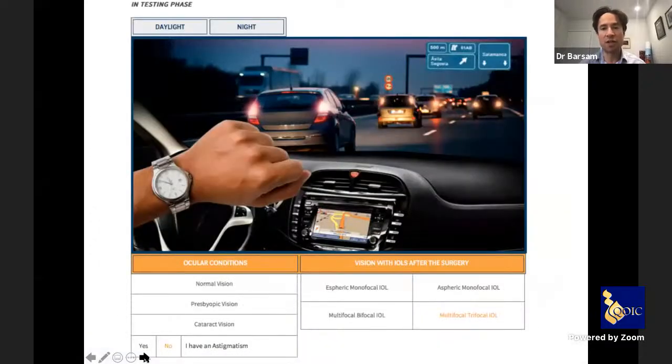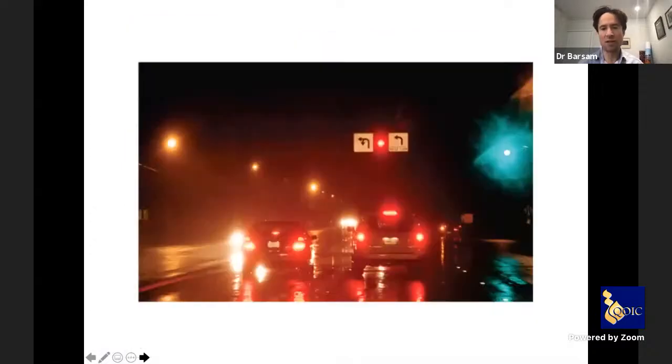However, it does come at a sacrifice, which is quality of vision. This is a kind representation of the night vision problems that a trifocal lens may encounter, but a more realistic example is probably something like this. Now, most patients will adapt to it, and providing they're appropriately selected, remain really happy. So I use trifocal lenses often, and I feel like they are a good option, but they're not a good option for everyone.